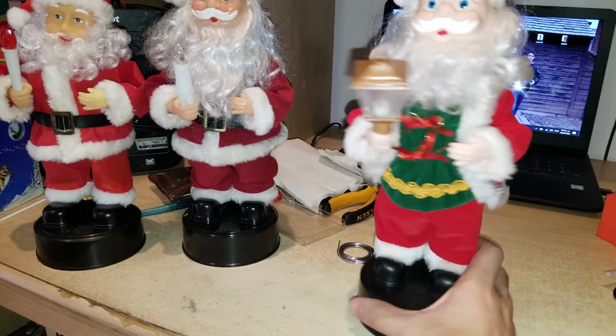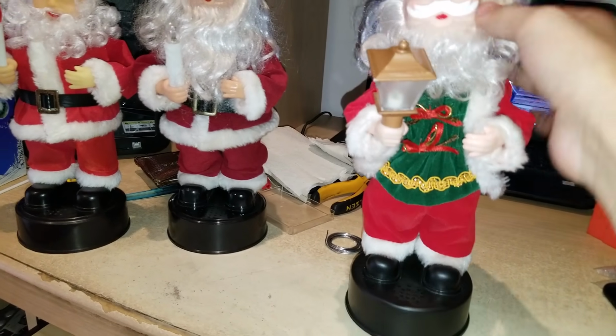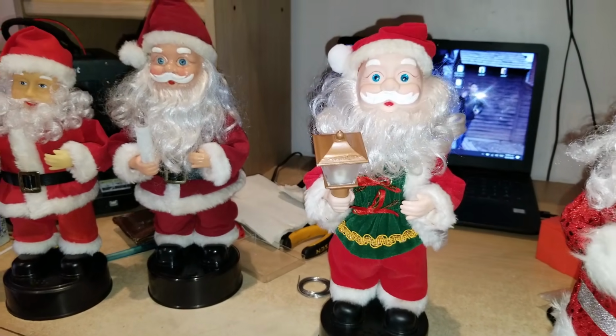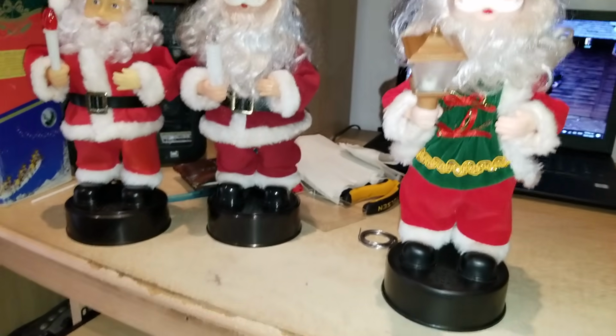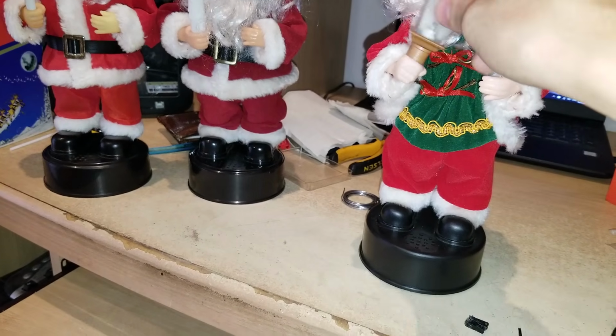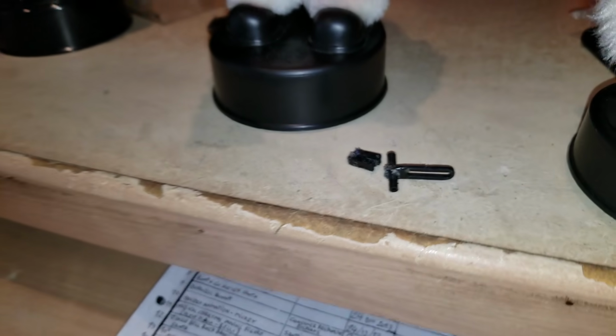So, there we go. Okay, so now we go with this one. This one's from 2017. I haven't gotten another one since 2017. And this one actually broke this year. When I first got it, it had this issue where the lantern arm was snapped, and I had to 3D print the piece to fix that.